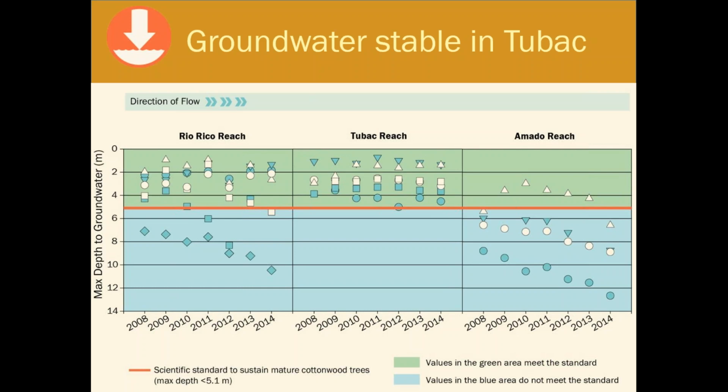We have limited data on groundwater, but in general, for the data that we do have, it looks like the Tubac Reach has had very stable conditions, and that's in the middle, and the Rio Rico Reach as well. And Amado is where we start seeing the deeper groundwater conditions. The wells that are represented in the blue area for both the Rio Rico and the Amado Reach are, for Rio Rico, the point closest to the release of the effluent. So maybe it's just too close to the release point to benefit from the recharge. And in the Amado Reach, those wells are the furthest out. So at that point, we're maybe beyond the area with recharge.